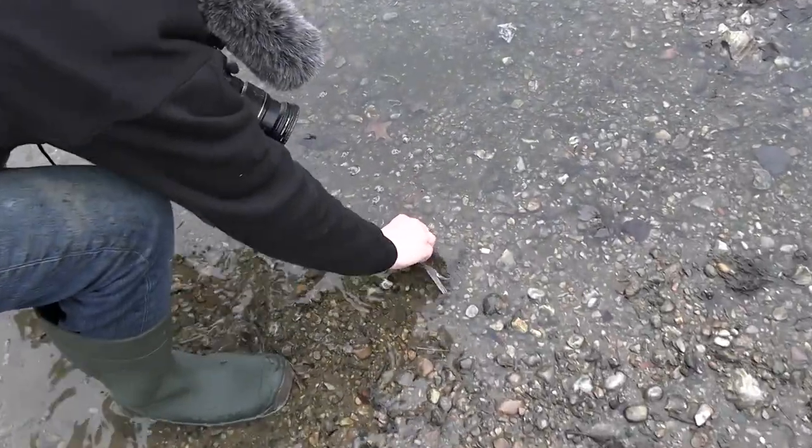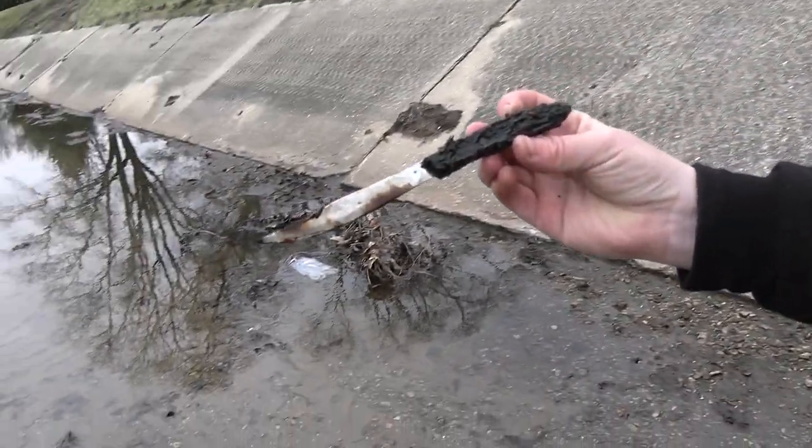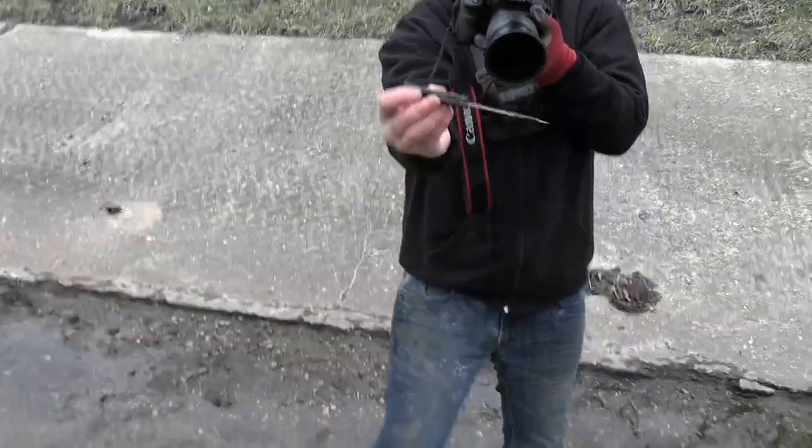Oh, there's a fork on here. No way. Jeff just found a fork. Yeah. Look at that. I just found my first fork today. Look at that. It's all bent. Hey. Oh, my gosh. Look at that. He just found a knife. Man, that thing's been out for a while, too. Yeah, that's cool, man. Heck yeah, guys.